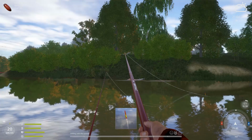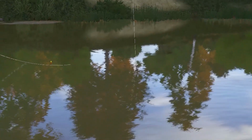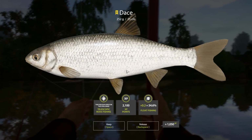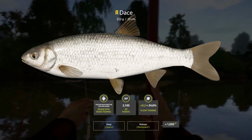Okay, something is nibbling on this hook. Oh, got it. Definitely got it. What is that fish? That does not look familiar. No, don't tell me. It is a trophy dace. By 2 grams. It's another trophy. Second one this episode already.